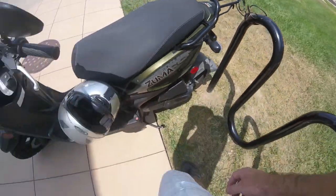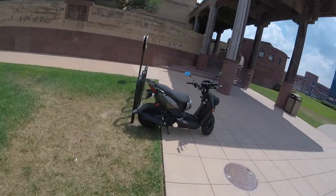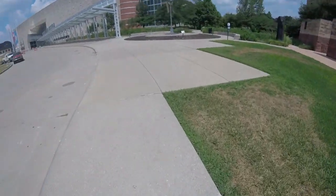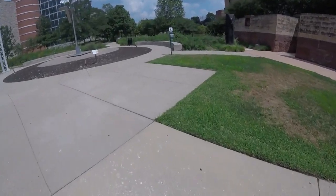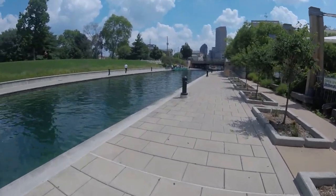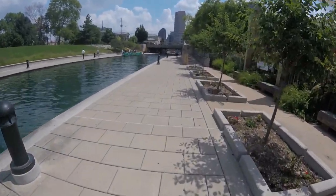And just like that, I just park it right there at the museum. We're gonna go down here and check out the canal. Wow, there's a bunch of people down here today. The Indy Canal Walk.